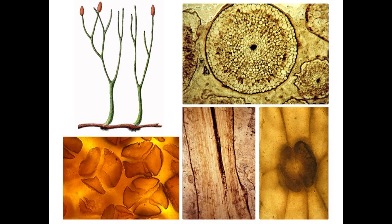Because all of the functions basically had to be performed by these little axes. And look at the elegance here. This is part of the anatomy of one of these plants: a central vascular strand through which water was conducted, stomata for gas exchange on the surface, and spores produced through meiosis in these sporangia. No roots. They just had little fibrous-like cellular outgrowths, rhizoids, that absorb minerals and water. Really nice. Easy to study if you were a physiologist. Think about how easy it would be if you had these plants today. Well, you do. You have Psilotum, but nobody studies that.